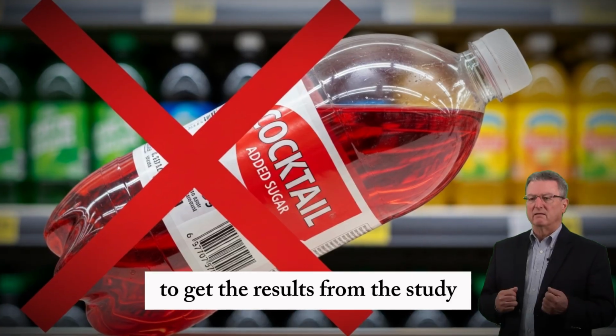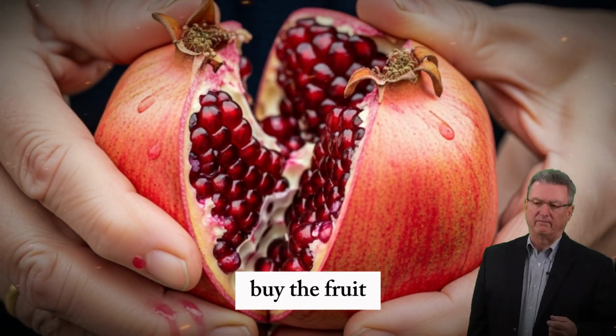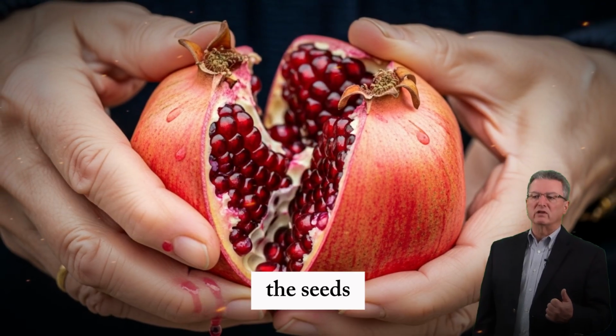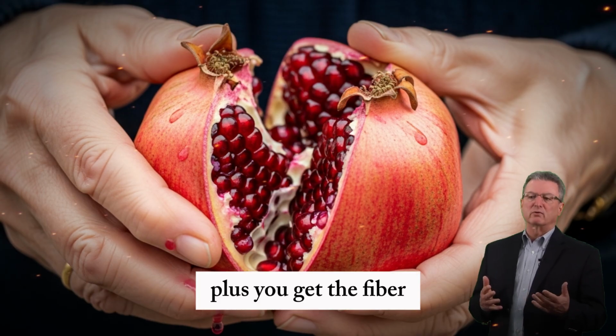To get the results from the study, you have 2 options. Option 1, the fresh seeds. Buy the fruit. Crack it open. Eat the arils, the seeds. It takes work, but your heart is worth it. Plus, you get the fiber.